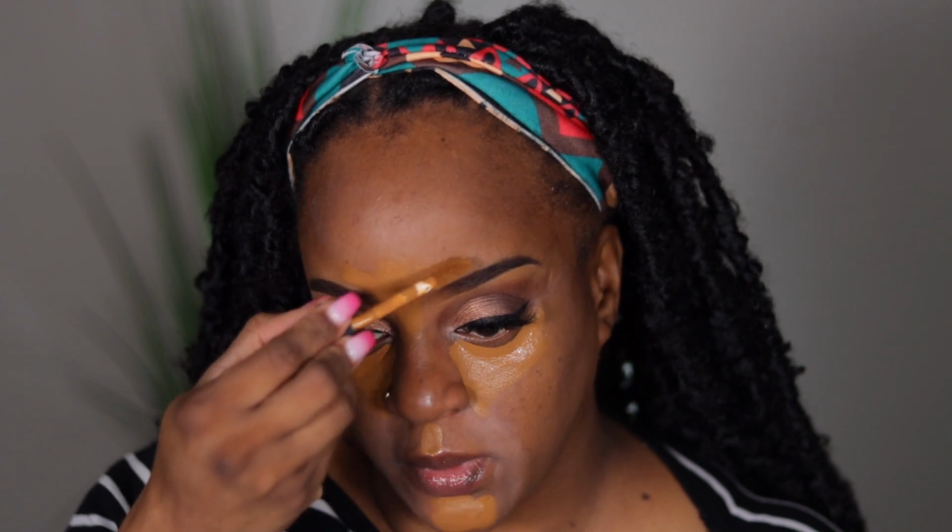If I was thinking, I would have got a shade to contour with, but I didn't. So let's blend this out. I'm gonna let it sit for a minute, just a half a second. And then wet my Cara Beauty sponge. So let's go ahead and pat it out. You don't have to let this sit long.